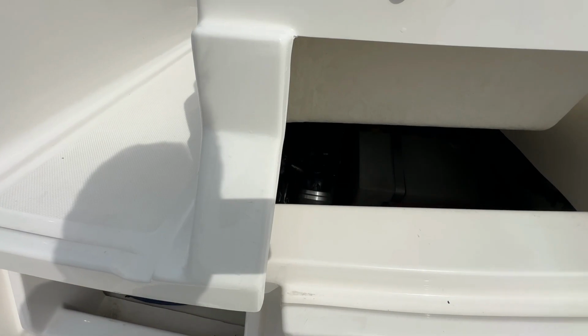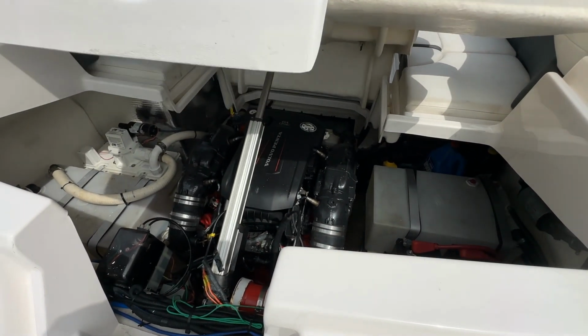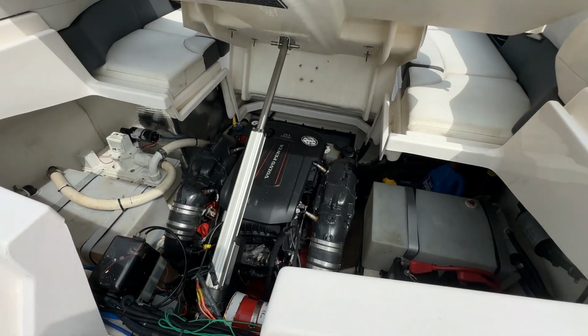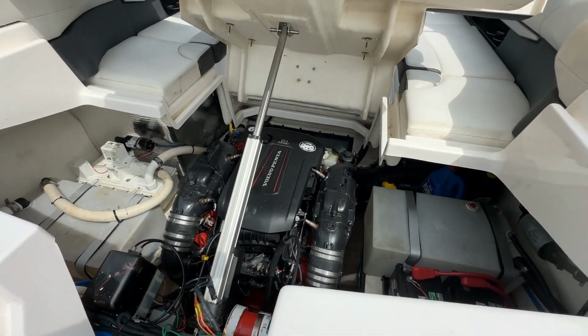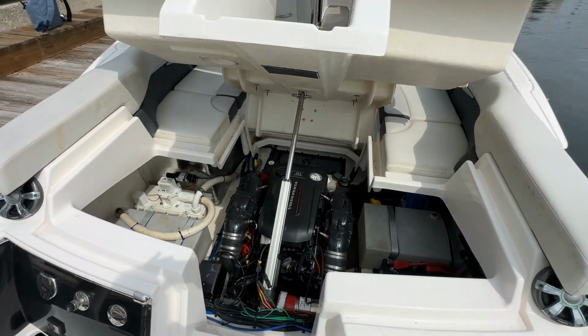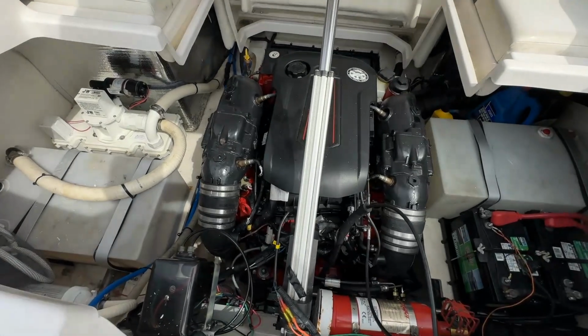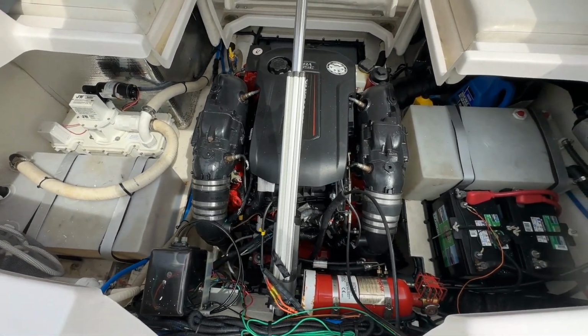And now with a push of a button, up comes the hatch. And the one thing I love about Regals is they always seem to take the owner in mind in terms of giving them access. Look at it, just opens up really well from the swim platform, and you have great access to everything, your vacuum flush, your batteries, and your engine.